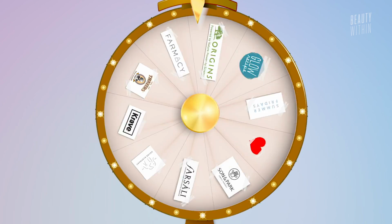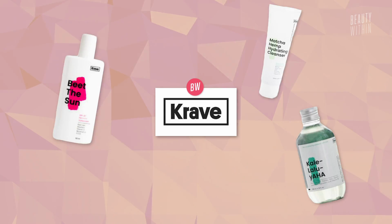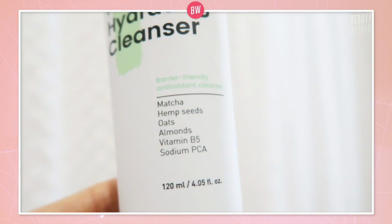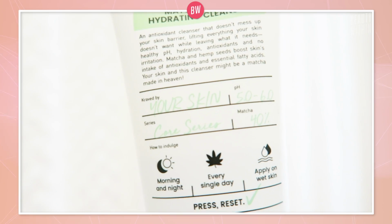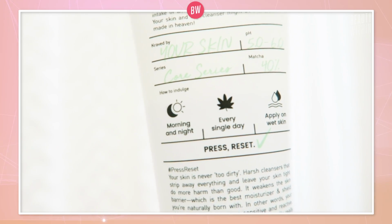Krave! The first thing for me is always the packaging. I just love how you get everything you need on the packaging. In the front, it talks about the active ingredients, who needs this, and when you can use it, and in the back, Krave Beauty. It's like the first brand to write pH levels on the back.